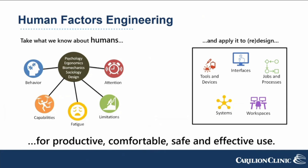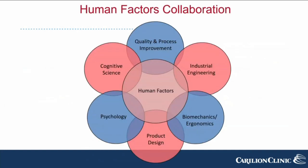And then we come up with an environment or a piece of equipment, whatever it is we're working on, to make it the most productive and comfortable for the person that's using it, and most importantly, make it so that ideally it's as error-proof as we can possibly make it. So it makes things easier to do and get your work done. So human factors is a combination of psychology, engineering, biomechanics. We take all these different sciences and pull them together with the human focus.